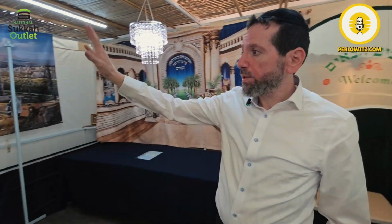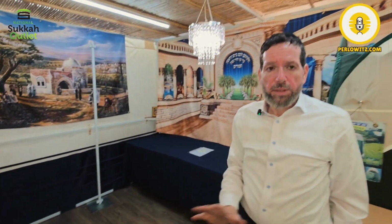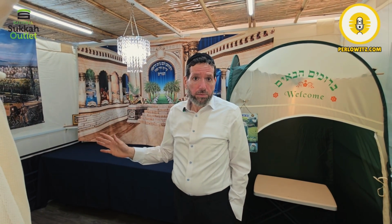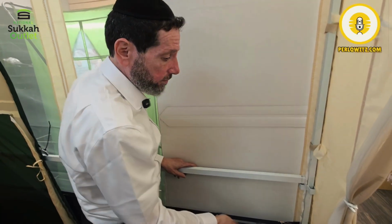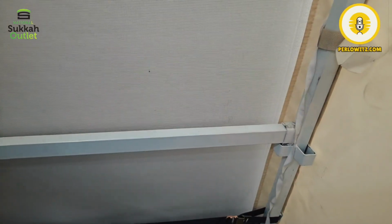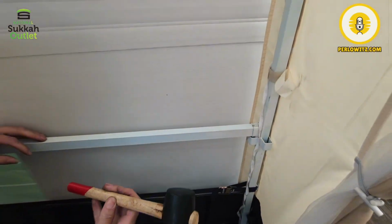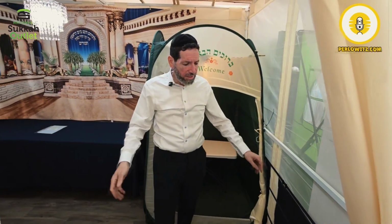Every panel comes with a window or a door. You can put as many windows and doors as you want, and customize where the door goes. It comes with a mallet, the only tool you need to put it together. Watch this. That's it. It just pops out like that with the mallet up and down. No screws, no zip ties.